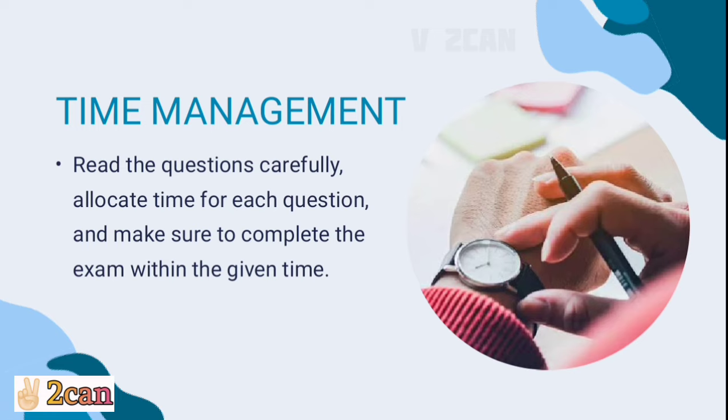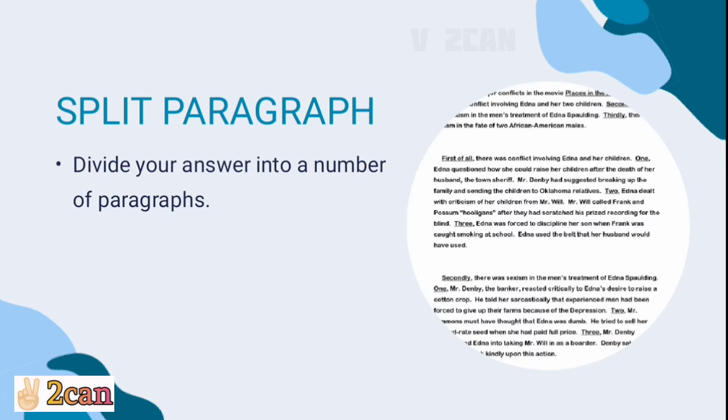One important thing is that you should read the questions carefully and try to figure out beforehand the points that you're going to write, that means before attempting the question. Then just start writing and complete within the time you have decided. The next step is to split the paragraphs.